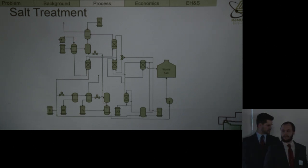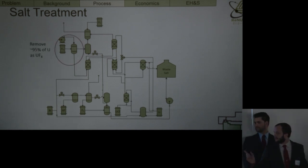So the first thing we have to do is remove the products that are formed as dissolved solids. First thing we do is we pump them into a fluorinator. We use a fluorinator step similar to the beginning of this whole process, where we're able to remove 95% of the uranium as UF6, gaseous UF6. We move that into a separate tank where we can deal with it later. We can't just introduce a gas into the system. We need to turn it back into uranium tetrafluoride.